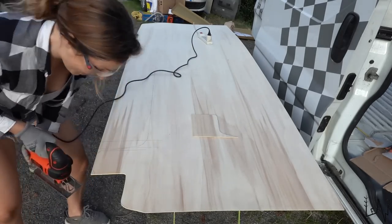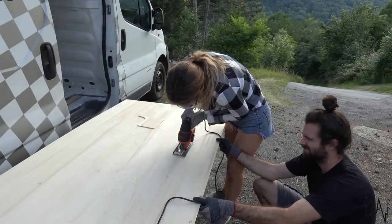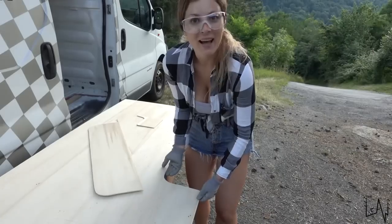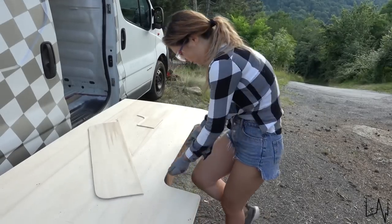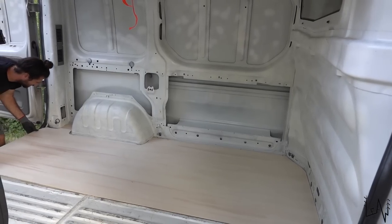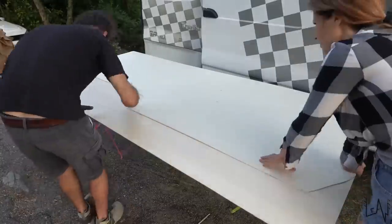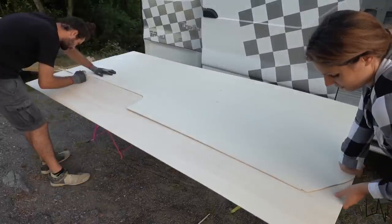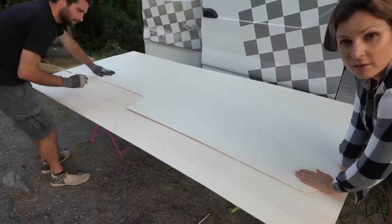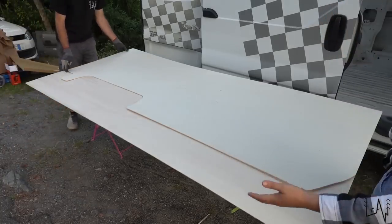First time for me. Look at that! Perfection! We are copying the same measurements on the other side. It should work. Should work.